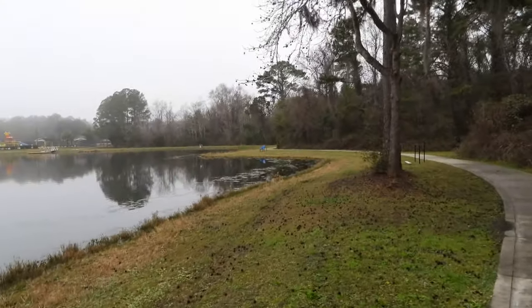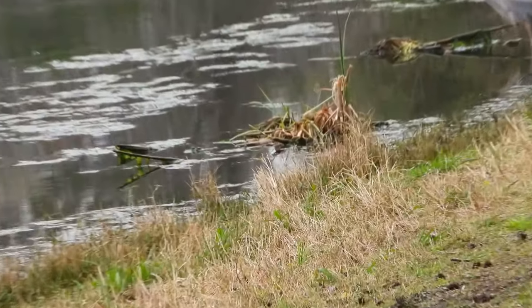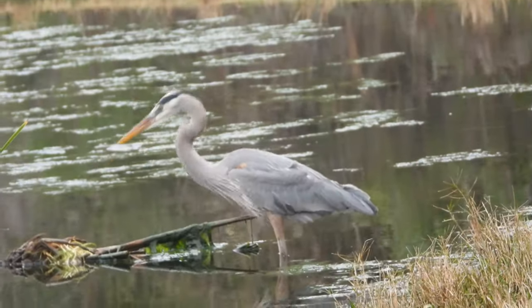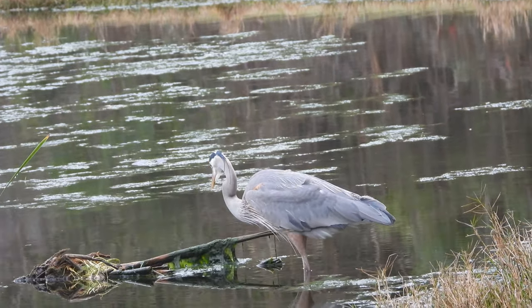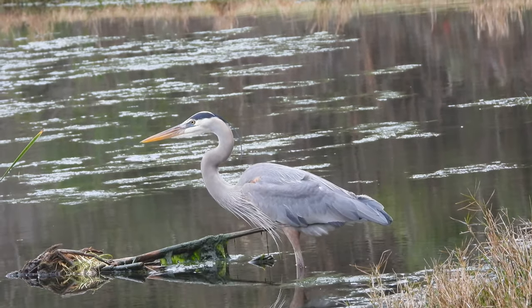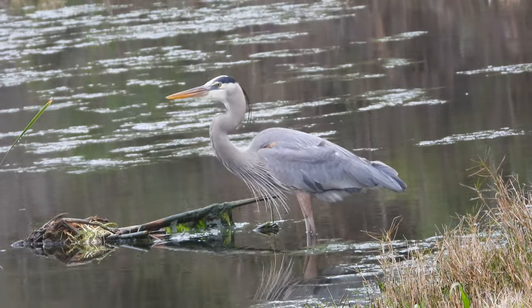Alright, so here's another bird that actually allows me to get close. And that's this one right here. This great blue heron. Hey there, great blue heron. Hey there. Very nice.